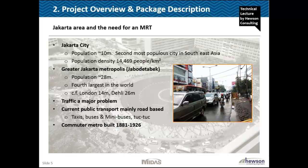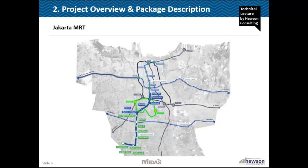There was a commuter metro built over 100 years ago, which brings people in from further out. But in terms of suburban and metro systems within the city, Jakarta MRT, which is being constructed at the moment, is the first. And it's very much part of a drive from Jakartan authorities to build more MRT systems in order to improve their infrastructure. This plot just shows the plan over the next few years, or couple of decades, I would say. The lines shown in blue are future planning of MRT systems.